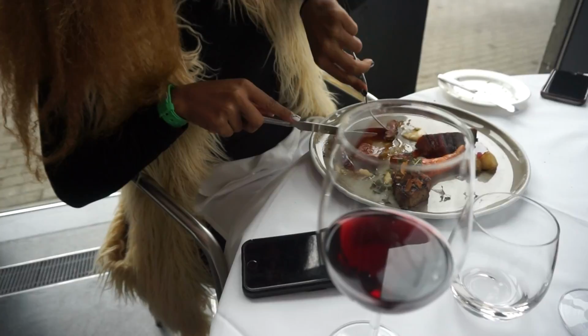I'm going to dip it in some of the demi-glace. Put one little pickled onion. Why not? I love onion. And a little bit of the sunchoke puree. Whoa. It's just celery root. Okay. Put it right here. If you don't love that, I don't know what to tell you.